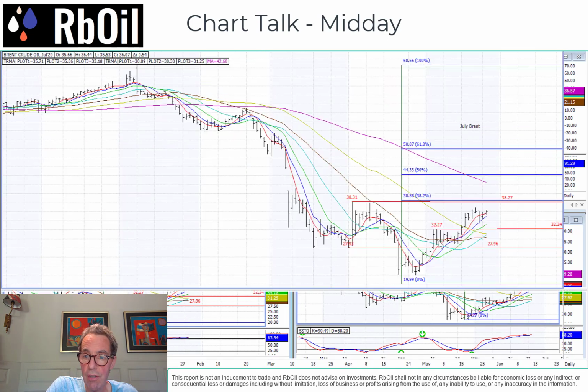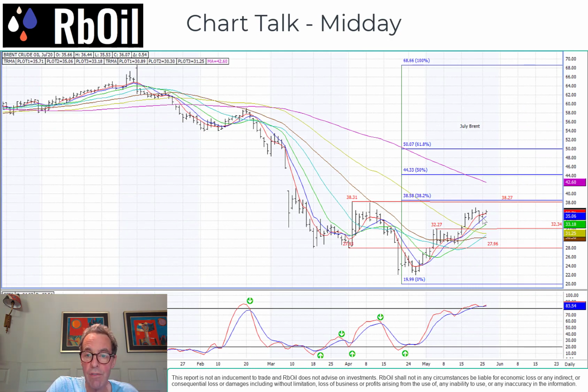Brent is a bit closer to the 5-day, at 33.571, and then the 8-day at 35.06. A move below the 5 would suggest a test of the 8-day, but the uptrend is still fine, albeit a little bit toppy, look at this stochastic, whilst over the 8-day.